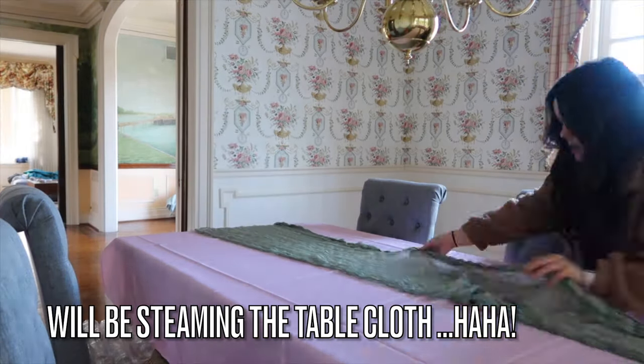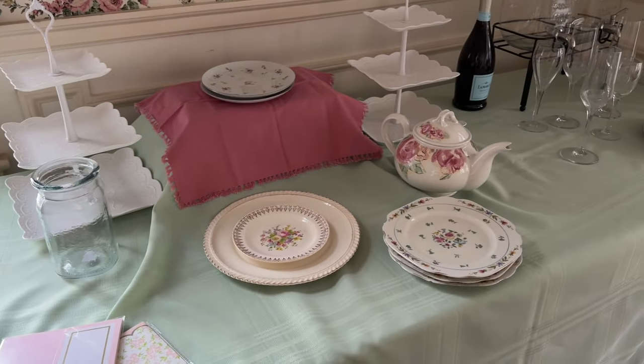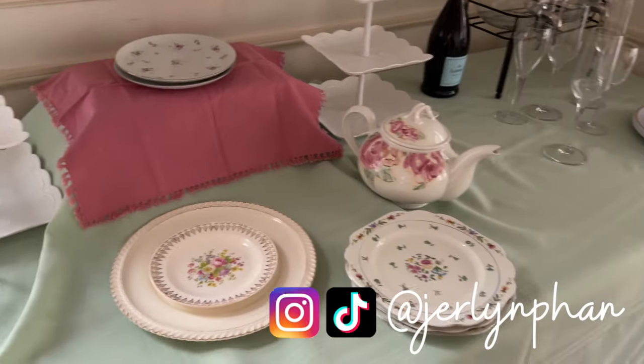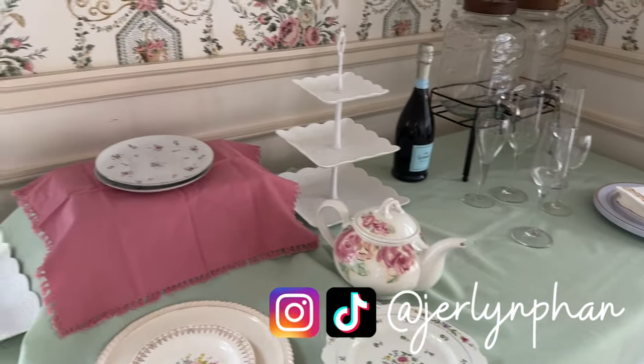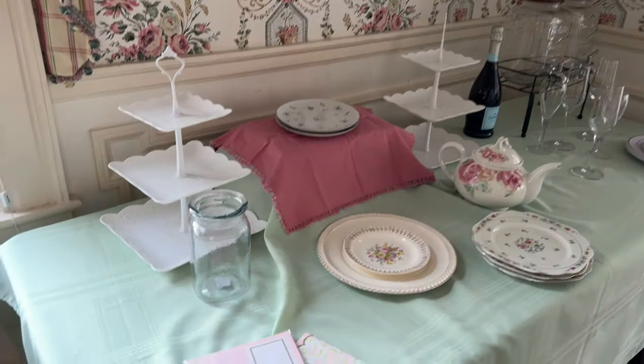Put some of the plates and glasses here on this food table. I just wanted to see the vibes of everything, and I'm really liking where this is going. Of course, everything matches the wallpaper. It's so cute.